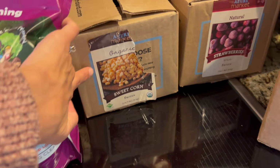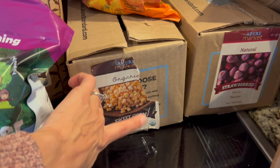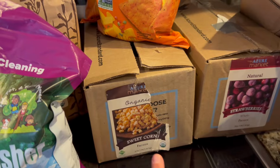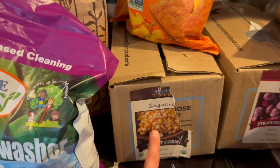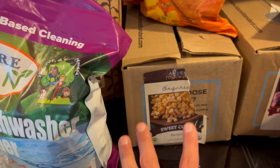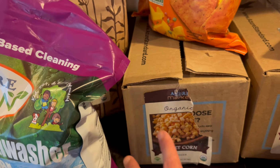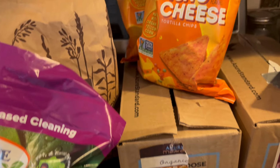I also got a 5-pound box of this organic frozen corn. I did get this a couple months ago from Azure, and we did really enjoy it. Corn is one of those things that I make a priority to buy organic because so much of non-organic corn is GMO, and that's something that we are trying to avoid in my family.